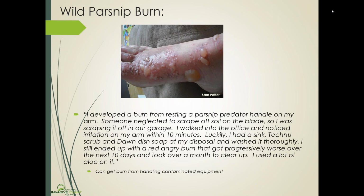So this is an example that came to us a while ago, and it's a good example because it shows why it's so important to clean contaminated equipment. So I developed a burn from resting a parsnip predator handle on my arm. Someone neglected to scrape off soil on the blade, so I was scraping it off in our garage. I walked to the office and noticed irritation on my arm within 10 minutes. Luckily, I had a sink, Technique scrub, and Dawn dish soap at my disposal and washed it thoroughly. I still ended up getting a red, angry burn that got progressively worse over the next 10 days. So even just coming into contact with contaminated equipment can cause a serious reaction.